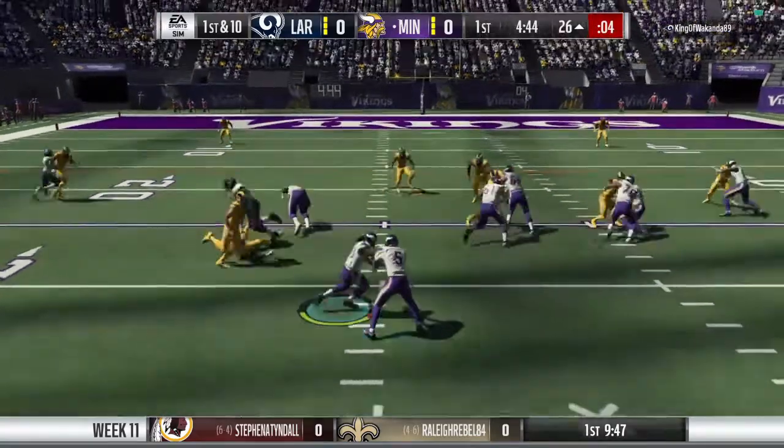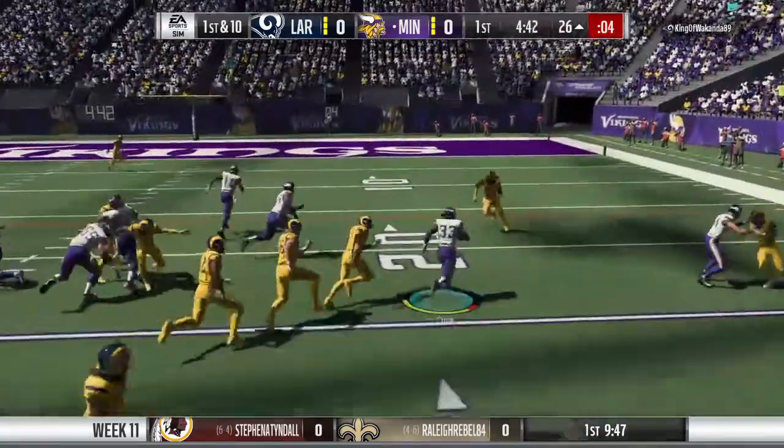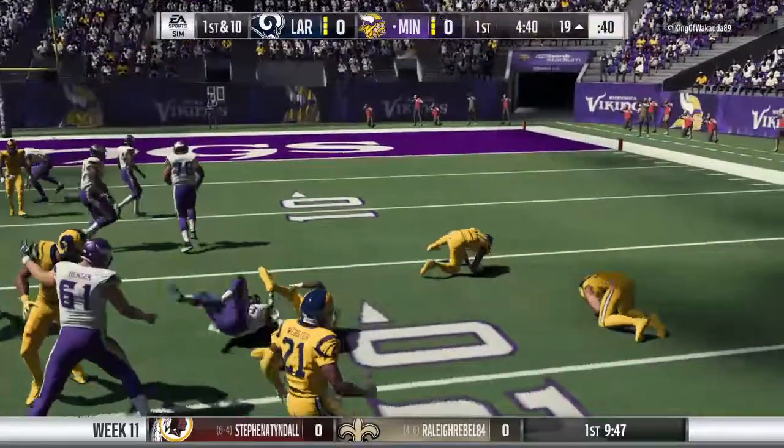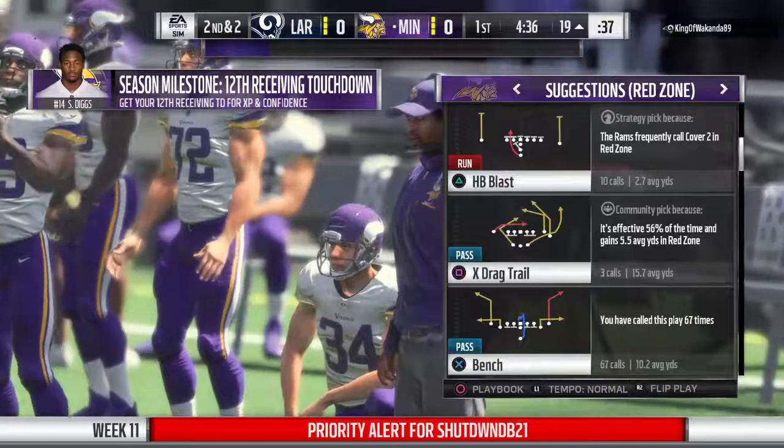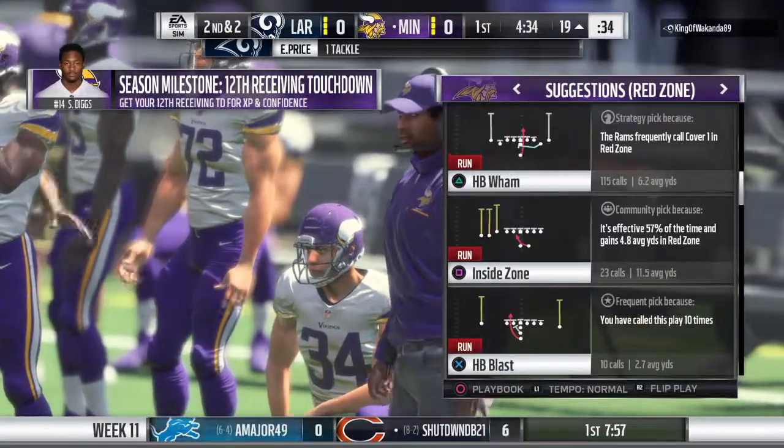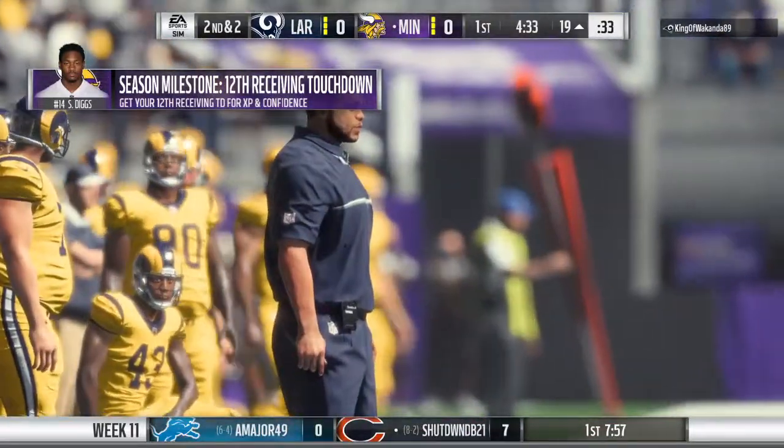Play clock winding down. First down, here's the run with Cook. And they've got it in the red zone now, down at about the 19. Just what you want on a first down run. Call it 8 yards, and it's 2nd and 2.